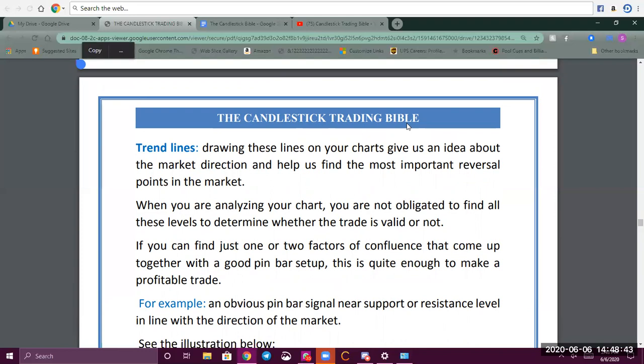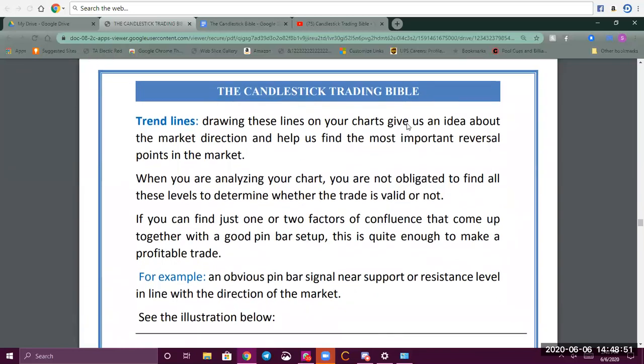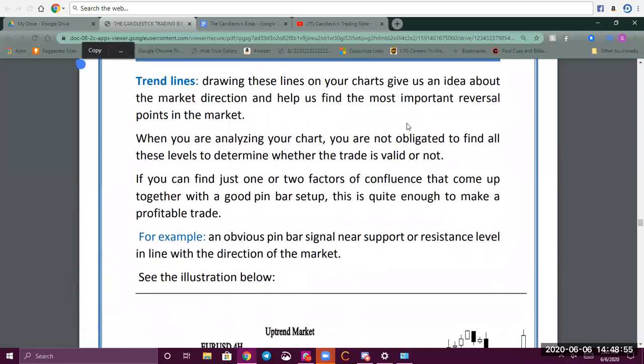When you are analyzing your chart, you are not obligated to find all these levels to determine whether the trade is valid or not. Well, no, you're not obligated to, but it is my job to go find them. If you can find just one or two factors of confluence that come up together with a good pin bar setup, that's quite enough to make a profitable trade. One or two factors of confluence with a good pin bar setup, that's still 3.